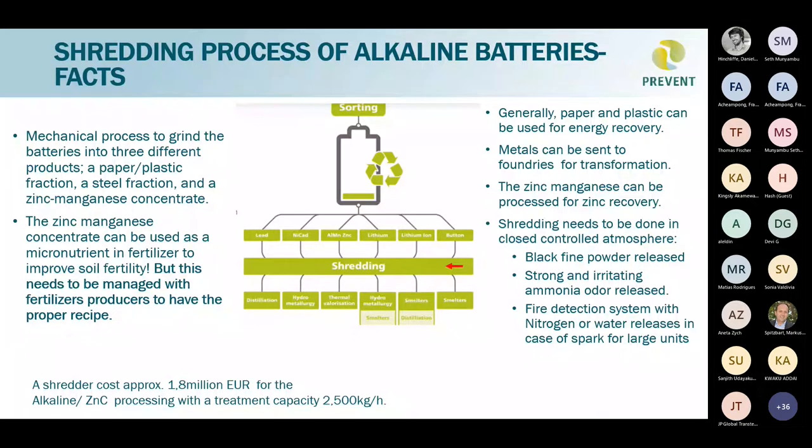The paper and the plastic are used for energy recovery in Europe. The metal can be sent to foundries for transformation. And the zinc manganese can also be sent for the zinc recovery process.